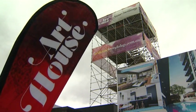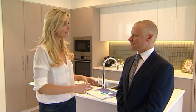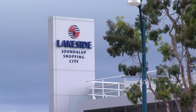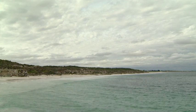Reese, I've got to tell you, I've been walking around the neighbourhood and Joondalup has such a great buzz and vibe at the moment, so much to do. Certainly is a lot to do here. It does have a vibrant buzz. It is actually widely recognised now as the City of the North. So you've got the biggest shopping centre in WA here, as well as the beaches and of course the iconic Lake Joondalup. So there's a lot to do, a lot to see and a lot to experience.